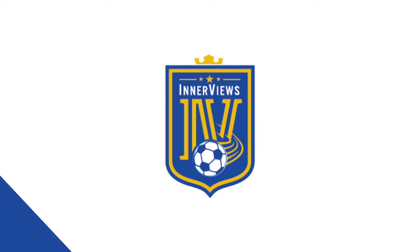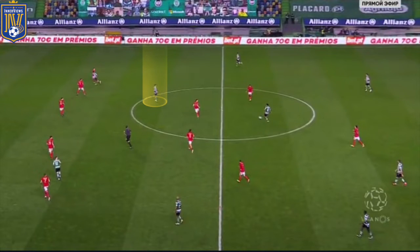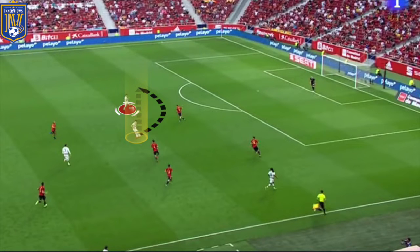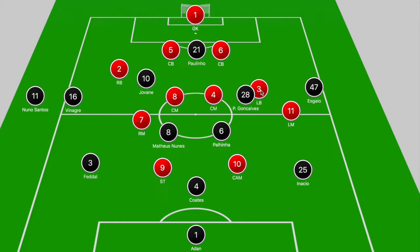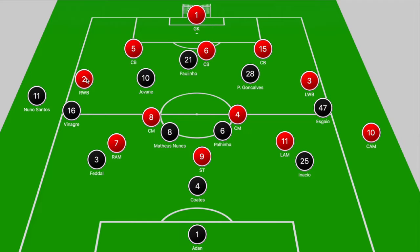So ultimately, what you end up seeing from Pedro Goncalves is that he's looking to drop off into those pockets of space, like I said, and if he can receive that ball in that space, he's looking to play in his teammates, and if they're not making runs, then he has the capability of holding off pressure and carrying the ball towards the back line until they apply pressure, and if they don't, then he's looking to get a shot off on goal. The way opponents will look to combat that is by looking to match up Sporting by playing a back three as well.